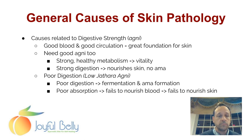Digestive problems will cause skin problems. Mentioned that already a little bit earlier. But good blood, good circulation is a great foundation for skin, but you also need to have good strong digestion and good strong Agni in general. Remember when we say the word Agni, if you know this word already, Agni does not just refer to good digestion or your digestive fire, but your whole bodily fire, your whole metabolism. So to have healthy skin, you need to have a healthy metabolism. You need to have a healthy Deha Agni. Strong, healthy metabolism is essential to vital, glowing skin.